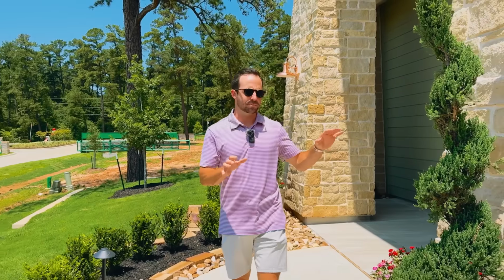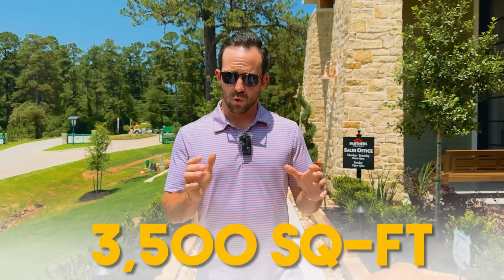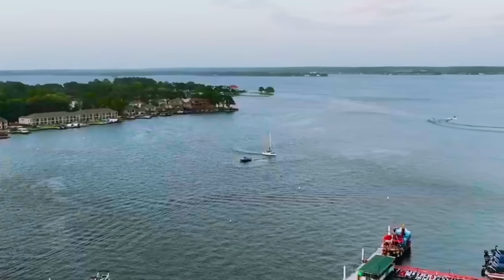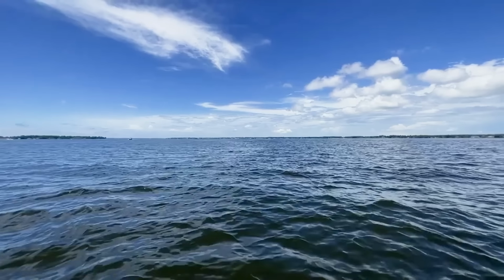Now, as far as pricing goes, I'm actually pleasantly surprised with where they have some of these homes priced. Now, the smallest home that they're going to allow you to build, because this is a high-end luxury acreage community, is a 3,500 square foot 1-story home. Now, that's really attractive for a lot of people that are kind of looking to downsize, want to be closer into the lake or to downtown Montgomery. And so they can build you a 3,500 square foot 1-story starting just over $1 million.